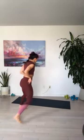Push it. 8, side plank, on deck. I'm gonna push these transitions, guys. We're going right down, side plank, right side, in 4, 3, 2, and 1. Congratulations, you made it through the warm-up. All right, let's rock and roll.